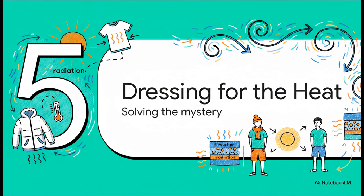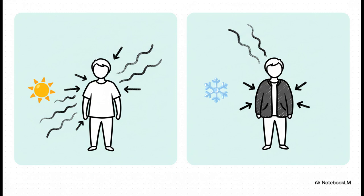Now that we understand how heat travels, we can finally figure out why we dress the way we do. It really comes down to how different colors deal with radiation. Think of light colors as being like a mirror for heat. They reflect most of the sun's radiation away from you, which helps keep you cool. Dark colors, on the other hand, are like a sponge. They absorb that radiation, converting it to heat and making you feel warmer. That's it. That's why it's white t-shirts for summer and dark coats for winter.